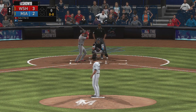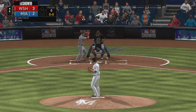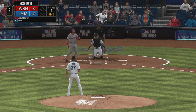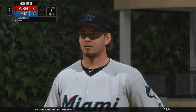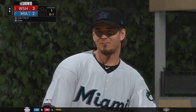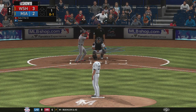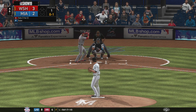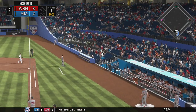Yeah, pretty unlucky right there, Matty. Squared up a fastball nicely, and that's all you can do. You just want to be on time for the heater, and he's prepared for this next AB. Ready with the nothing and one pitch. Grounded, foul.